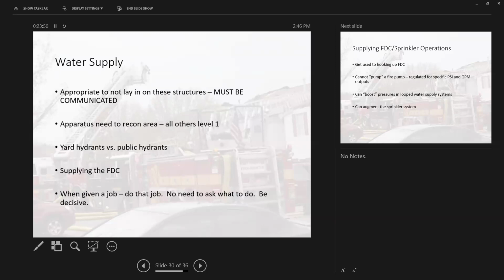So when we supply the FDC, we boost the pressure, and then we supply its max GPMs. We also boost the pressure in the system. Again, this is not something we do every single day, so it's a moment of pause for us to understand what we're doing on sprinkler controlled fires. That being said, when you're given a job, do that job.